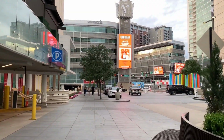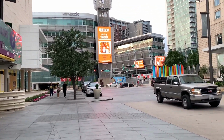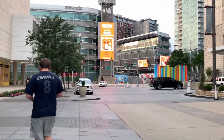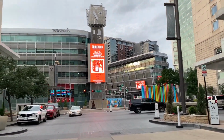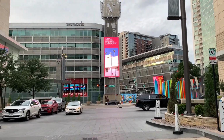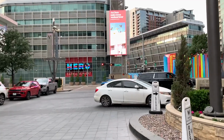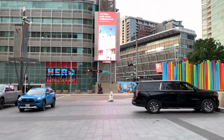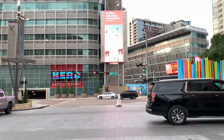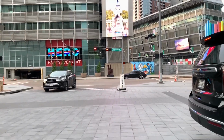What reminds me about this place is that it actually reminds me of LA Live. You can see one of the screens. They kind of have the same look of what LA Live looked like in Los Angeles, California. So here we have a WeWork space.